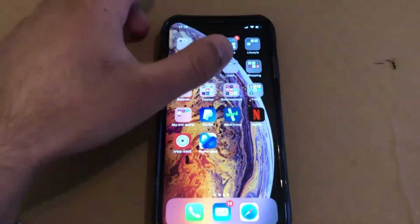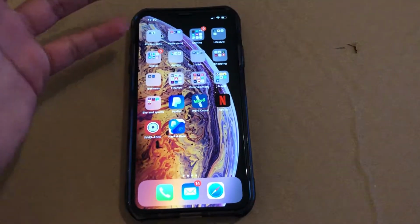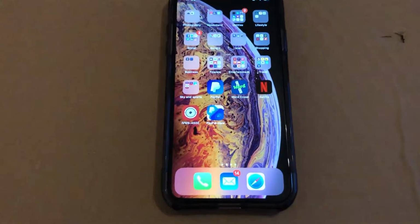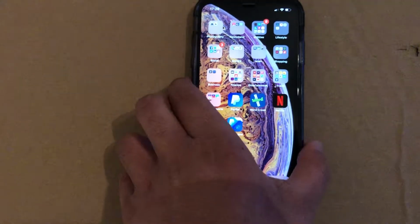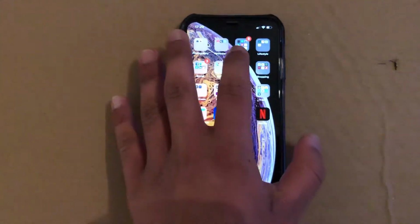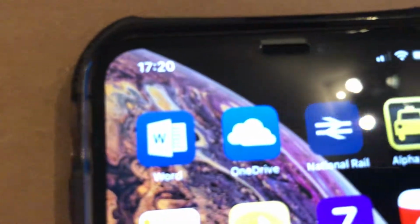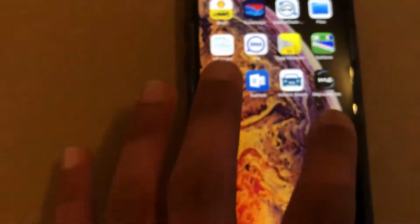Alright, so what does this phone feature? It does, of course, have a big 6.5 inch. It's the biggest iPhone ever. Biggest display ever on an iPhone. It's a 6.5 inch, what Apple calls a Super Retina HD display. So it is an OLED display. As you can see here, you can't really tell the difference between where the notch is and where the pixels are just turned off on the display.